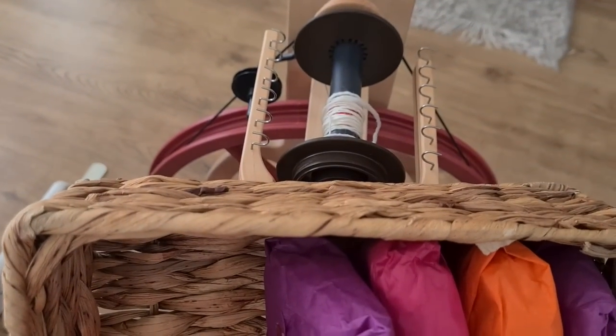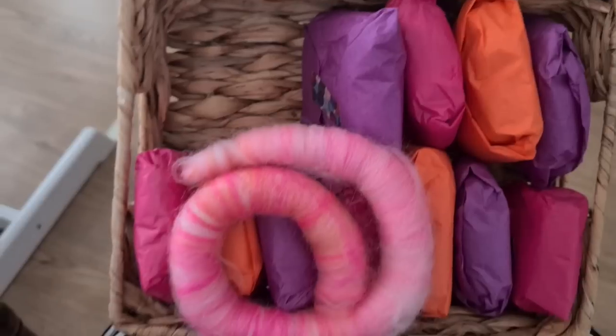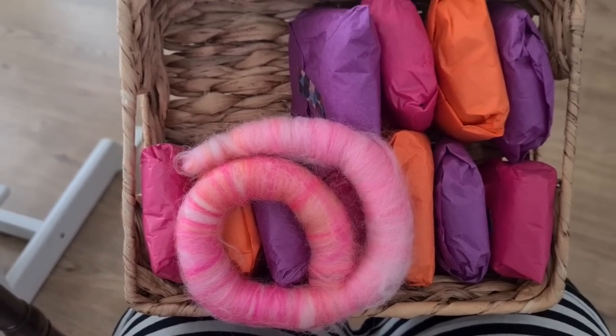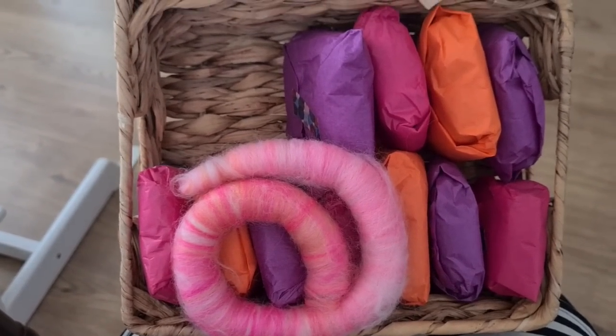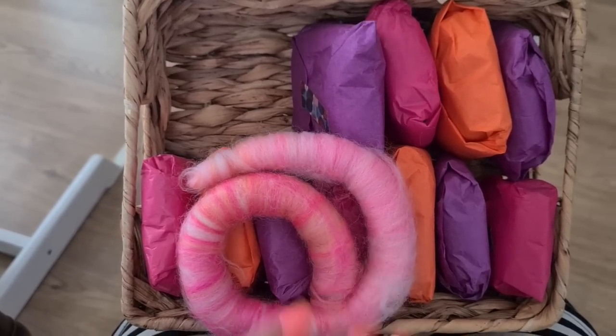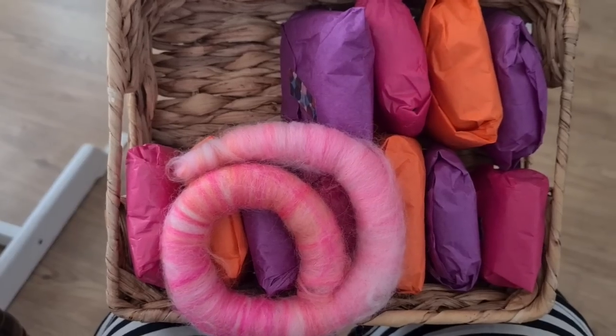Yeah, I switched a bobbin on my buggy, on the ladybug, because I'm not gonna spin the Swedish wool right now. I'll put that on hold because there's just so much of it. And it's all the same color. I'm craving something happy and colorful. Okay, let's spin up these rolags, shall we?